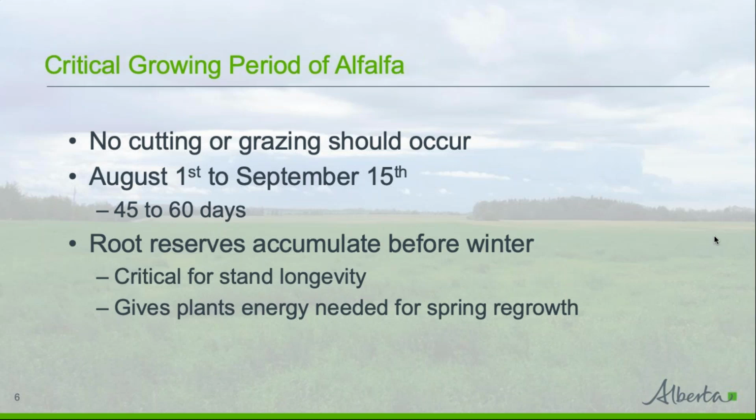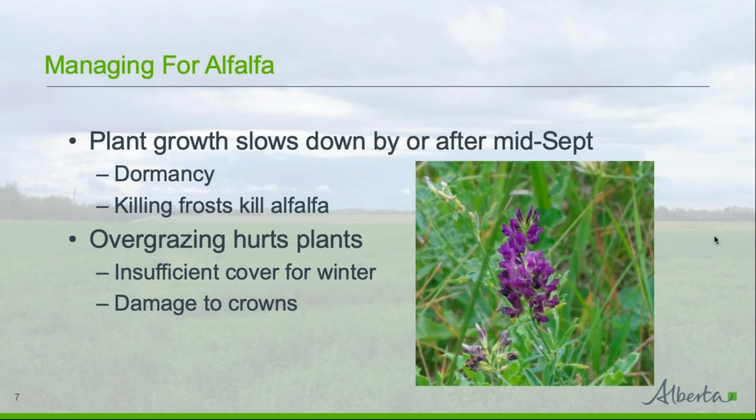So allowing those plants to get those root reserves certainly gives those plants that needed energy stored in their roots over the winter time for spring regrowth. And that's important because when you get to see all those alfalfa plants coming back in the spring, that means, hey, there's another great crop of hay to take off in the next year, and so on and so forth. So really, it's managing for the alfalfa.